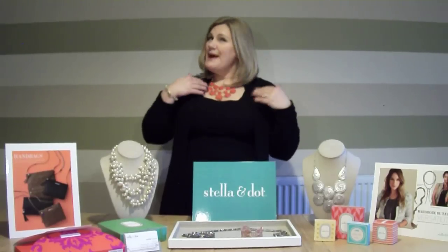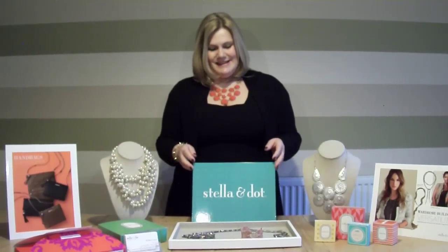As well, somebody mentioned to me that they could smell a lovely fragrance in the room, and it wasn't my perfume. What it actually is, is one of the candles. It's the Joy candle from the range that Stella Dot do, which are lovely just to fragrance your own home, but also make great gifts, perhaps if you're going away and staying with a friend for the weekend or something like that. So a great opportunity to share some of the Stella Dot experience.